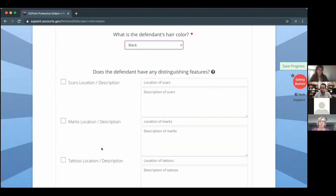Next, this is also helpful, any distinguishing features, so that way the serving agency, if they're looking for someone, can look for super identifying features such as scars or marks. So judge, if they're, for example, surgical scars, birthmarks, things that you could place, do you have anything in particular that you ever recommend looking for, filling out in this category? You know, it's really for law enforcement.